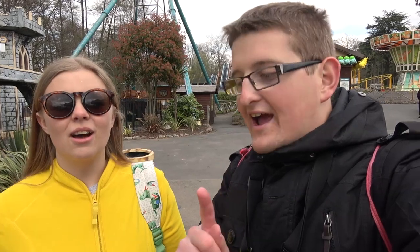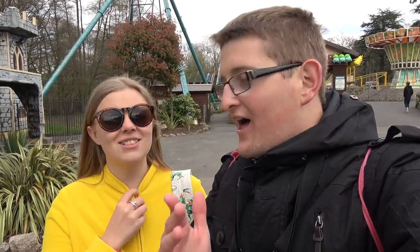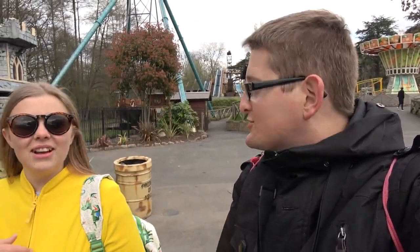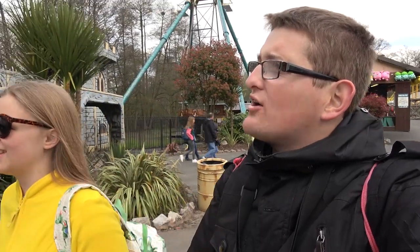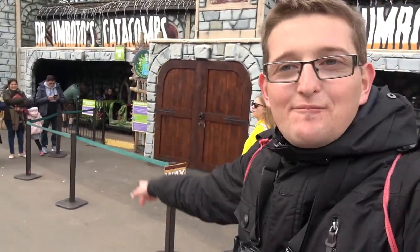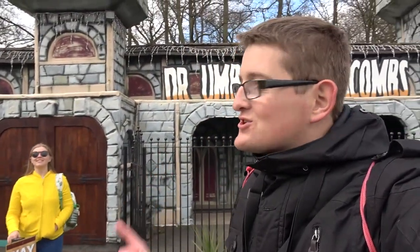But there's one ride here that is very, very special. It's so good. It's hardly changed since when I first came here on that school trip as a kid. It's Dr. Umboto's Catacombs. I think I'm saying it right. And it's got a little queue line that's new though since it was last here. There we are, look, they put a little temporary fence out the front. But yes, this is the ghost train just here.